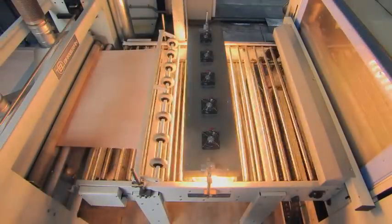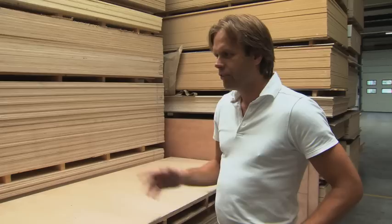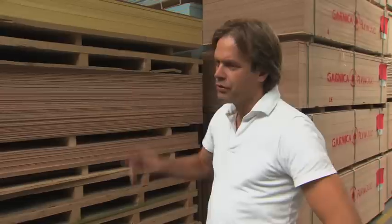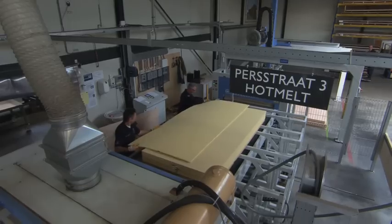This factory uses wood from around the world to make soundproofing mounting plates. We have a lot of different kinds of panels here in stock, like plywood, blockboard, MDF, all different thicknesses and measurements. The customer chose this foam because it's very light. It's about 60 kilos per cubic meter. It's very stiff and easy to handle.